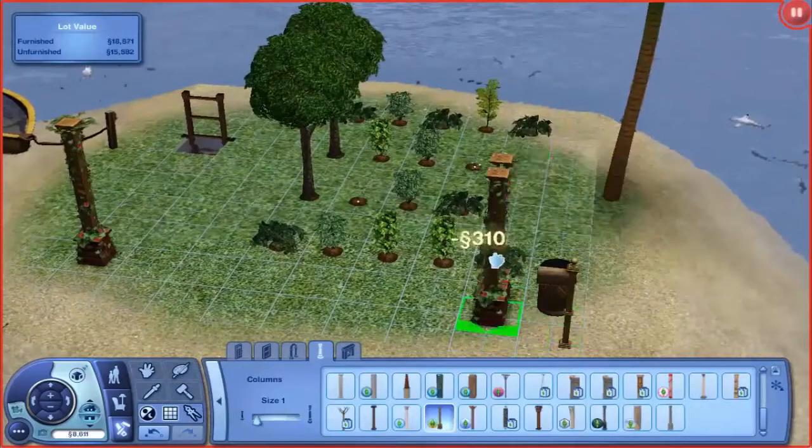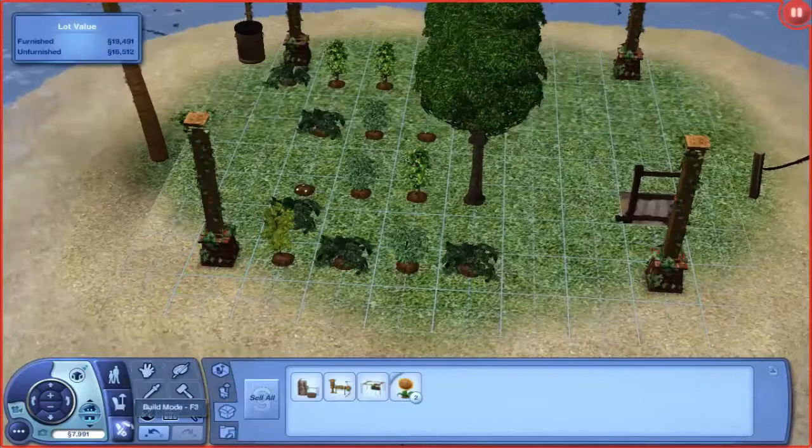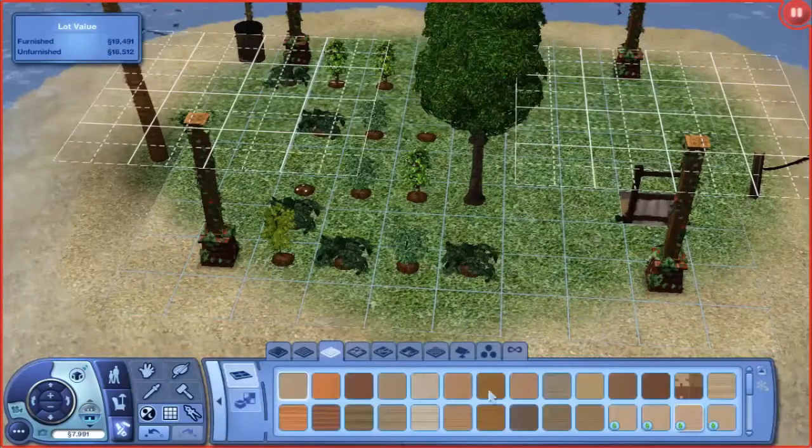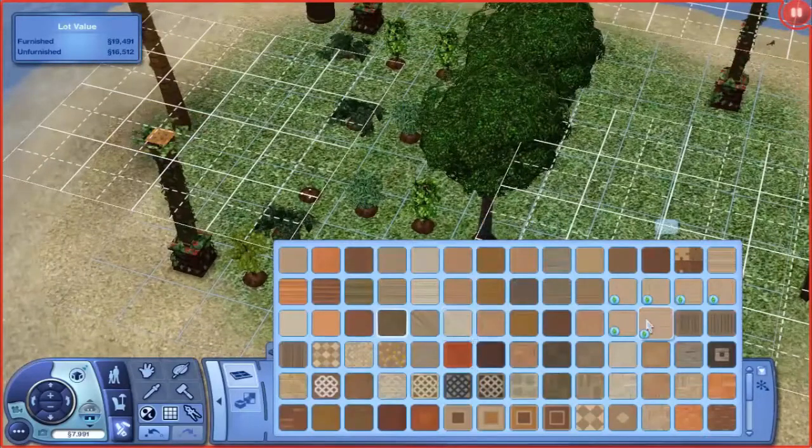So he decided, you know what, I brought back a little bit of money with me from France. Let's go ahead and use that money and build myself a home. So we're building him a home right now. Now, this didn't turn out exactly how I thought it would, but I think it turned out really cute and really adorable, and I really like the way that it turned out.